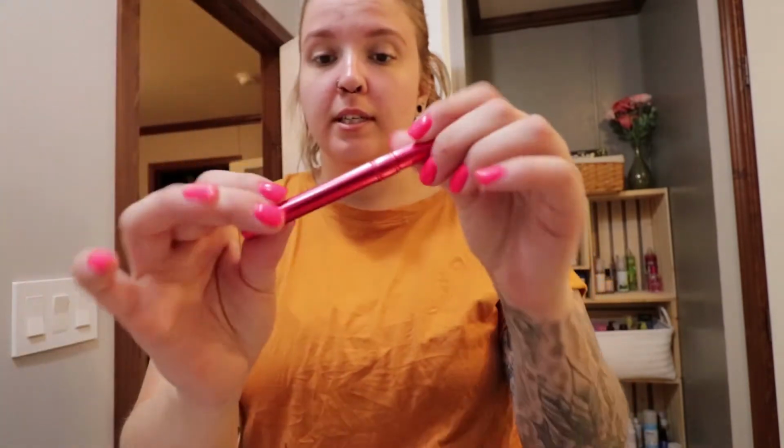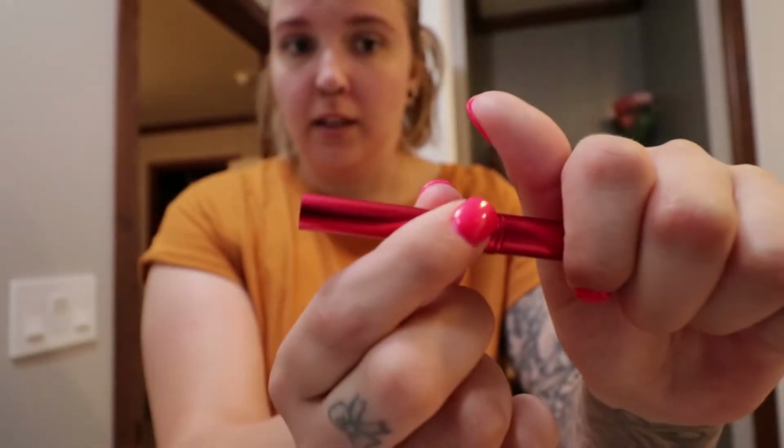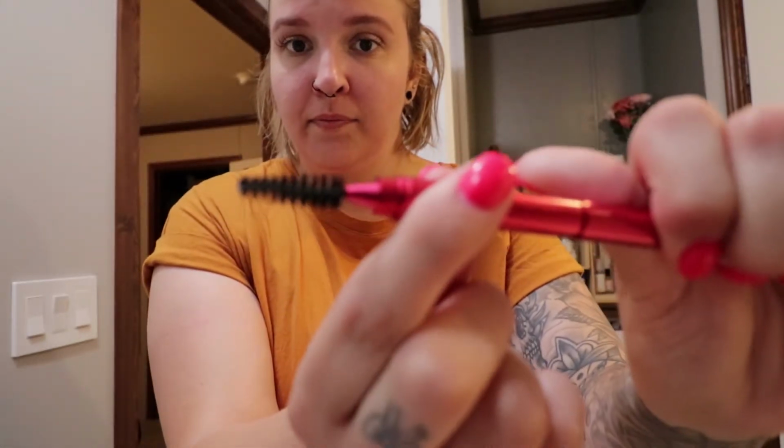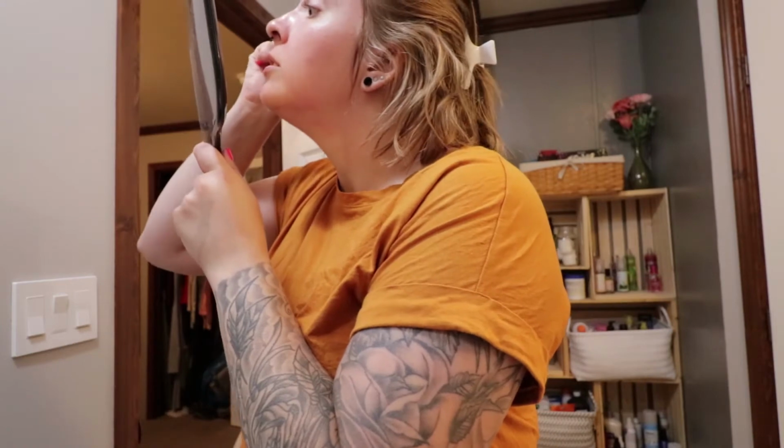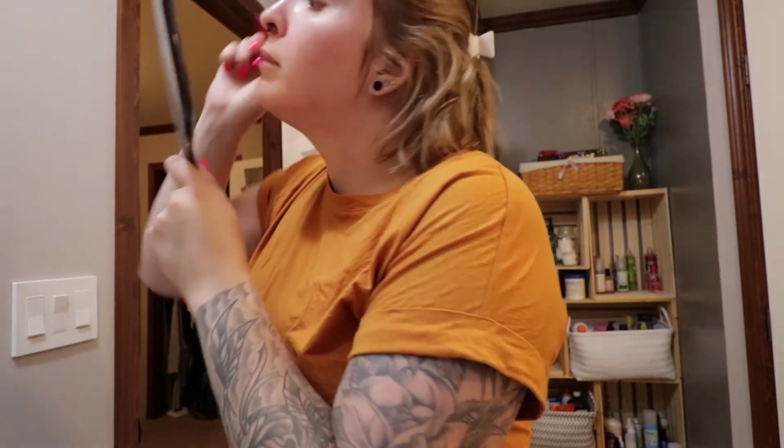My face is red from rubbing. My face always gets red. And then I'm just gonna take, this is the little lash spoolie that they gave me for my eyelashes. I'm just gonna take this and just kind of gently brush through the lashes.